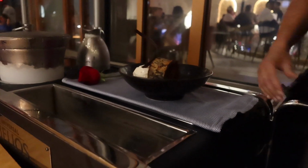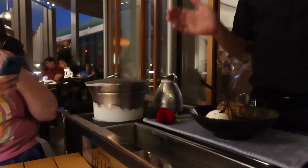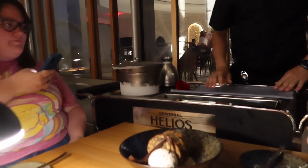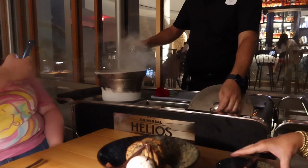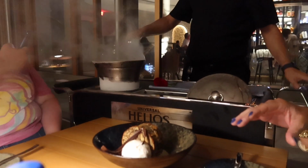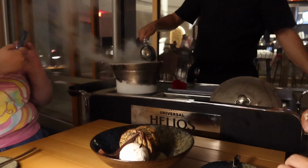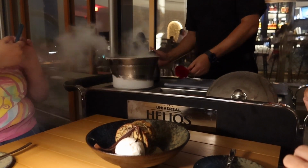Ready for the rose experience? Yes. So I have the bread pudding, the ice cream, and the chocolate. Who's gonna club the rose? Oh, I'll do it. I need two hands. You hold it like this. Nitrogen. Liquid. The rose for 10 seconds on the nitrogen.